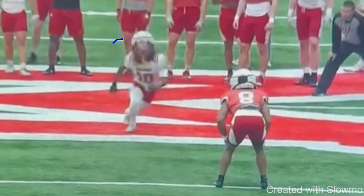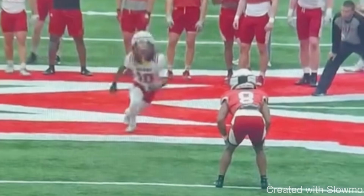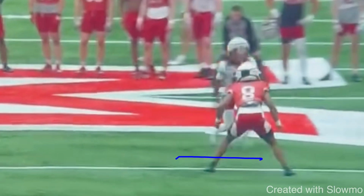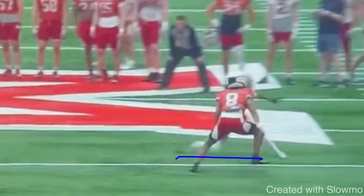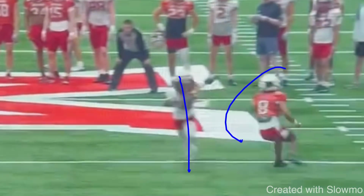Now, what I decide to do as a receiver has to do with the distance away from him. So this receiver closes the space, right? He brings that line of scrimmage to the DB's toes, and then what does he decide to do? He decides to throw this crossover move, stepping outside of his frame, gets that DB to jump, and now what can he do? He could run his seam.